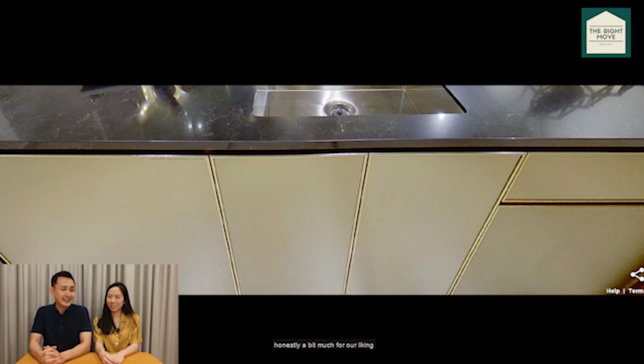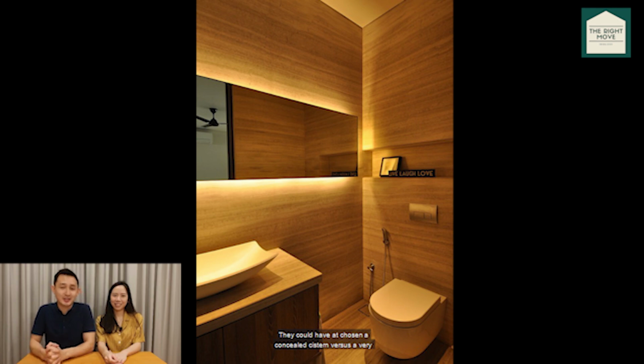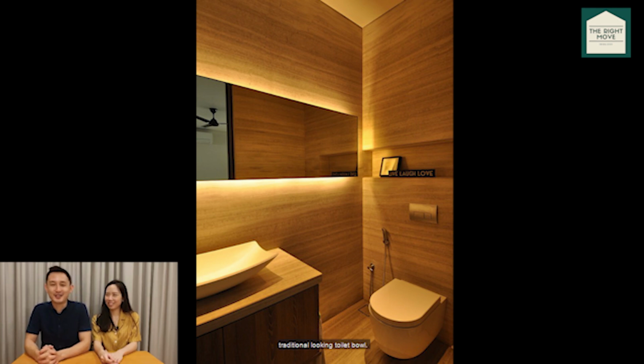That was honestly a bit much for our liking lah, the gold trimmings. Another thing that we didn't quite like was the toilet bowls that they used in the developments. So if they were trying to go for the more premium feel, right, they could have at least chosen a concealed cistern versus a very traditional looking toilet bowl like that.